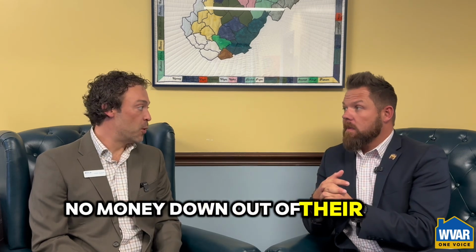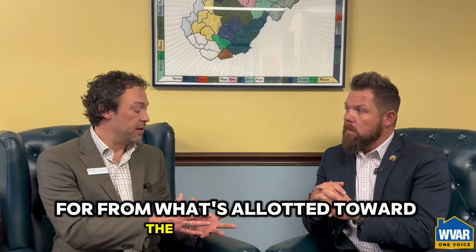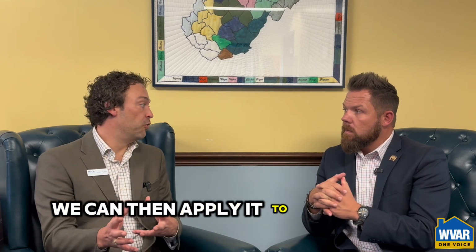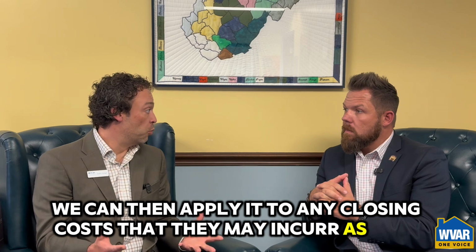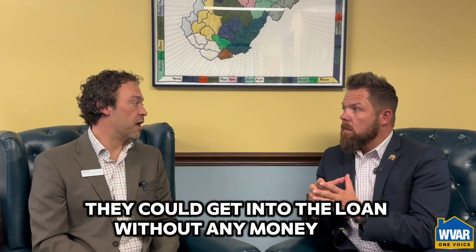No money down out of their own pocket. Exactly. And if they have some left over, Josh, from what's allotted toward the down payment, we can then apply it to any closing costs that they may incur as well. So you're exactly right. They could get into the loan without any money out of their own pocket.